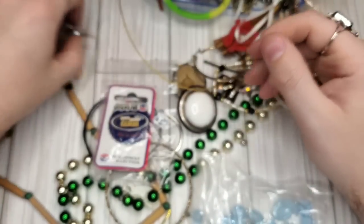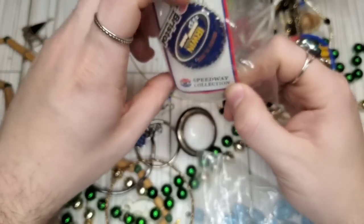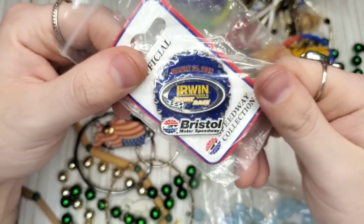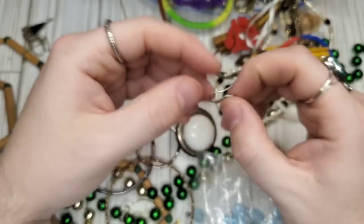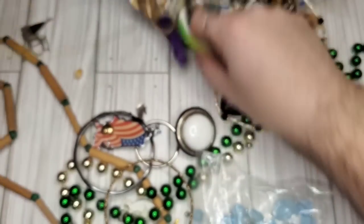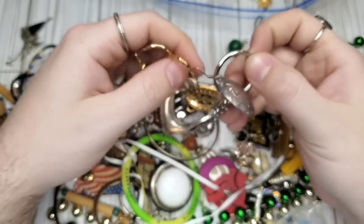Little Chinese booklet. Broken clip-on earring. Another. This is a Speedway pen. Official Speedway pen. So I'm hoping some of these are good. I think we have four of them now. A little earring. AB crystal. It's pretty. So far, nothing amazing. It's okay. We still have the whole bag.